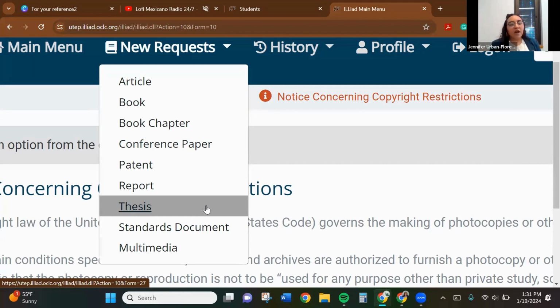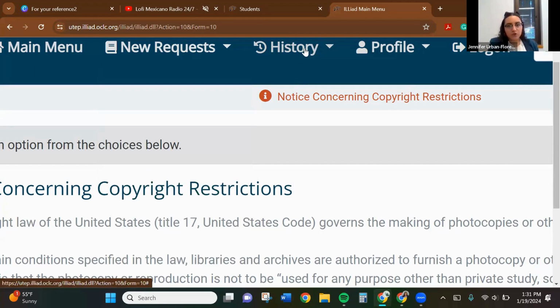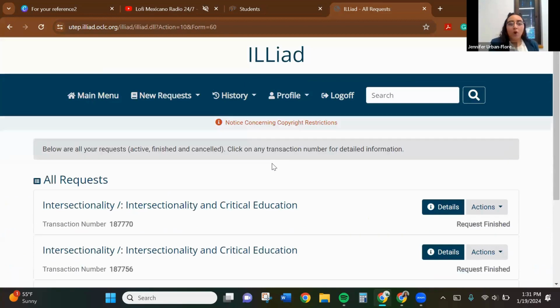You can get a graphic novel. If you're just looking for a book chapter, you can go from there. I can click on history and I get to see all of the requests that I have made over time.